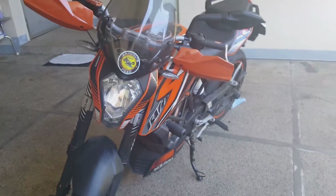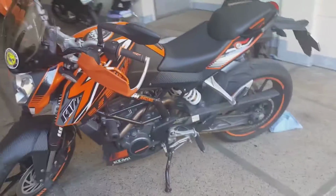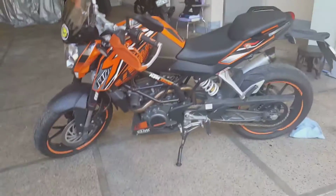Aside from the looks, there are also the components that make up the bike, which made me want it more before it was launched here.